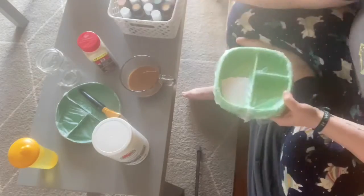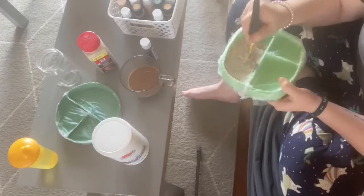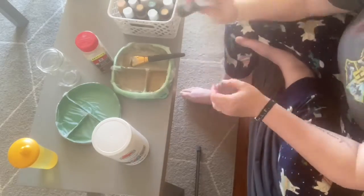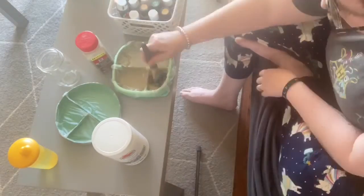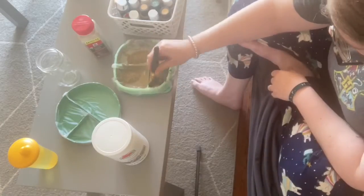Alrighty, this is the fun part. I mixed all of my paint together, and after I had the colors that I wanted, I poured the pepper into it. It really gave it this interesting texture that almost made the painting look like stucco.